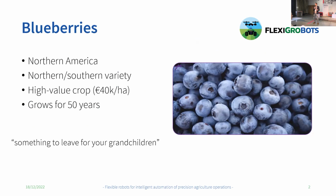So today we're going to talk about blueberries. They're getting quite popular in Serbia. They're coming from North America, and there are two different varieties. There's a northern variety and a southern variety, and we are lucky enough to have the northern variety, which has got perfect conditions here in Serbia. This is a high-value crop, so it really pays off to invest in new technologies for growing blueberries, and they grow for almost 50 years, and that's why the farmers say that it is something that you leave for your grandchildren.